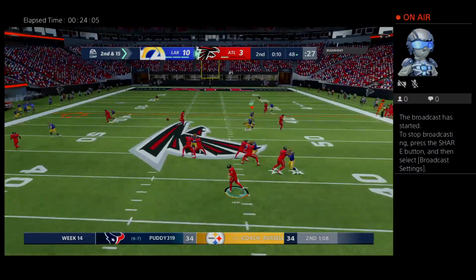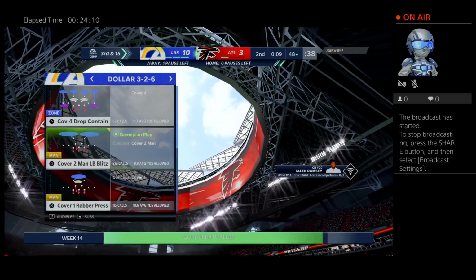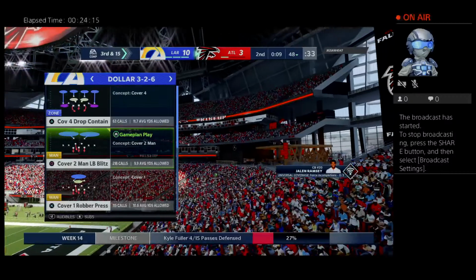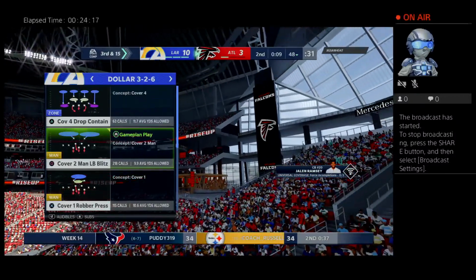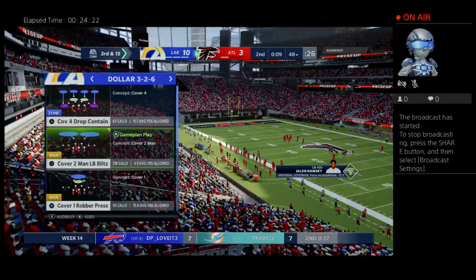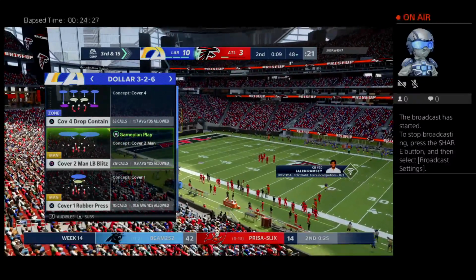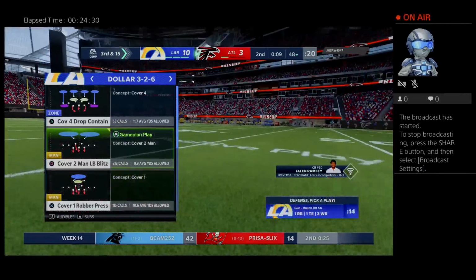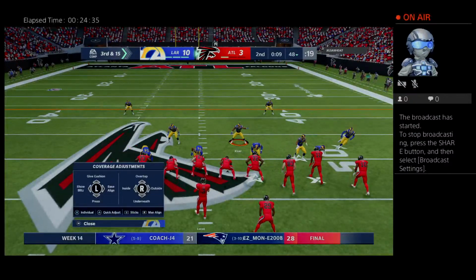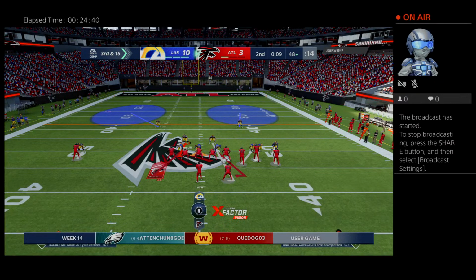Operating from the gun, Lucas. That'll be incomplete with 9 seconds now showing on the clock. Incomplete. Coverage on the play by Kyle Fuller. An incomplete pass on that last play, and that means they'll need to come up with something here on 3rd down.